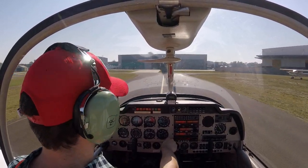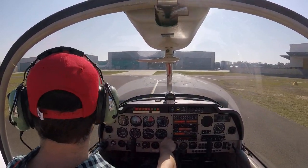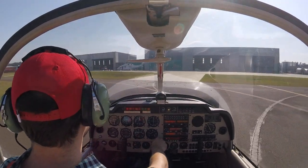Clear of 29 left, request taxi to parking via Lima. Fox 2796, taxi to parking. Taxi to parking, Fox 2796.